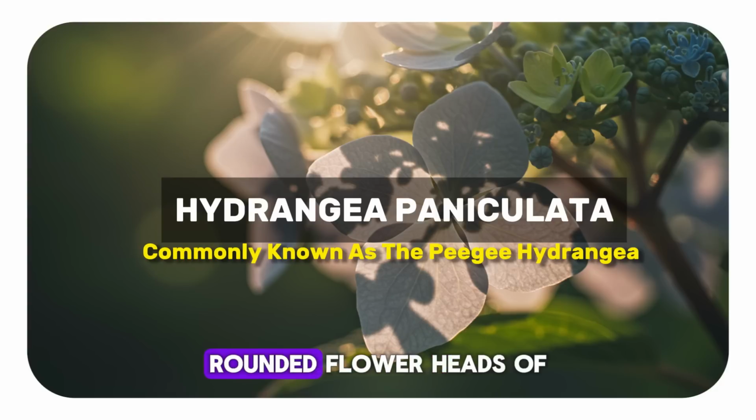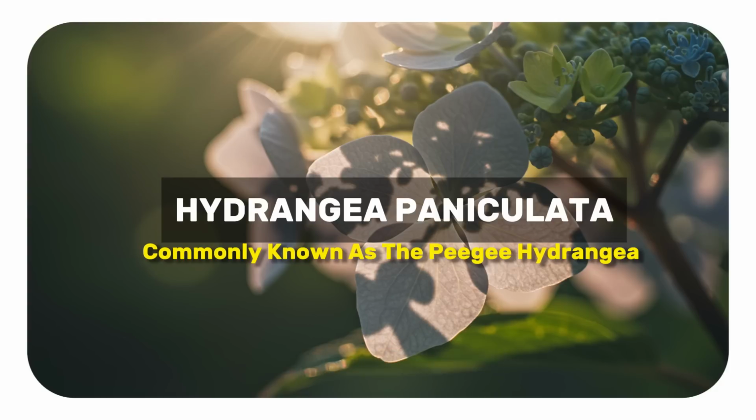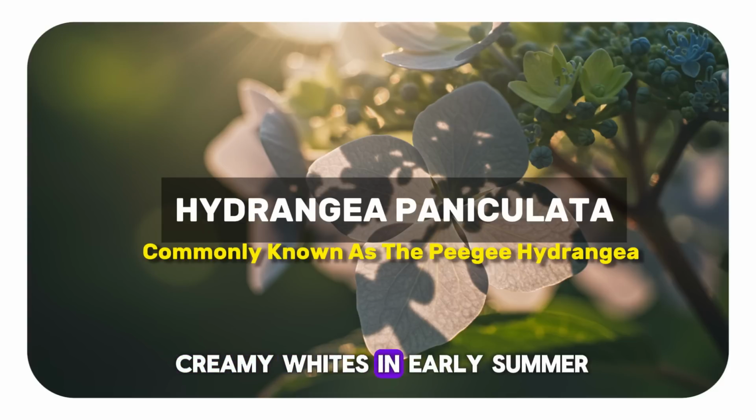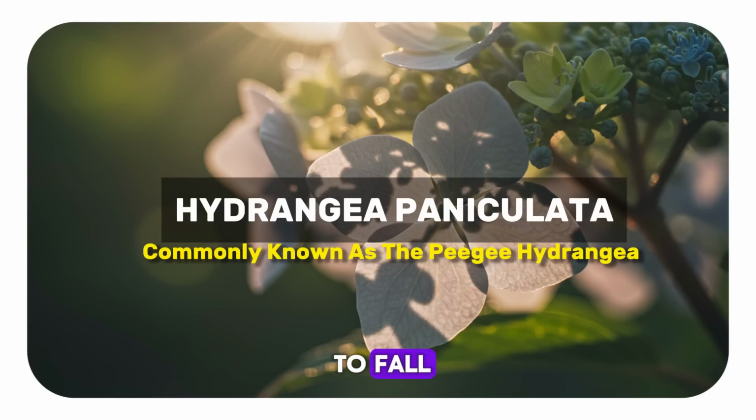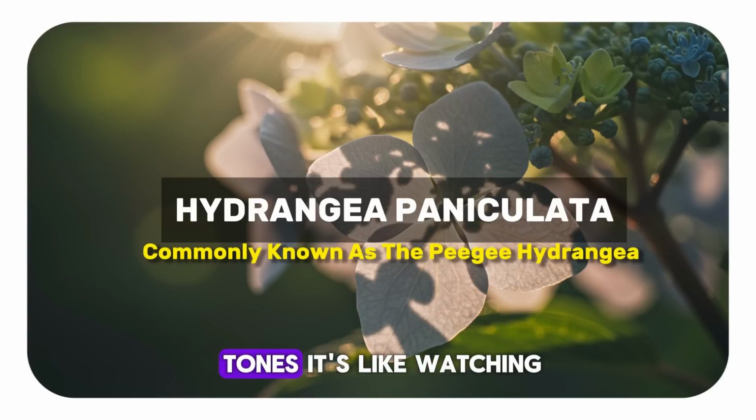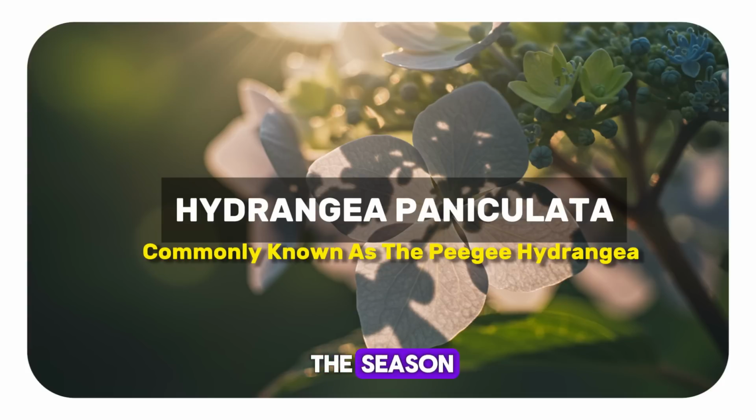Unlike the big, rounded flower heads of the bigleaf hydrangeas we just looked at, Panicle hydrangeas grow in these elegant cone-shaped clusters. They start off as creamy whites in early summer, slowly transform into soft pinks, and by late summer to fall, they can even take on these gorgeous deep rose or red tones. It's like watching a living, breathing bouquet evolve in your garden over the course of the season.